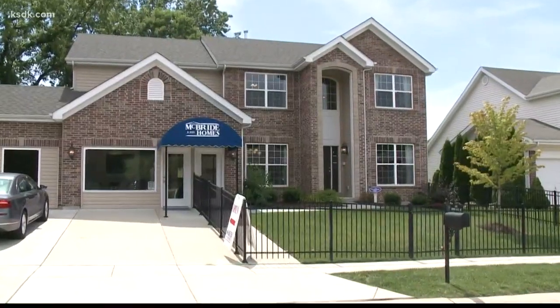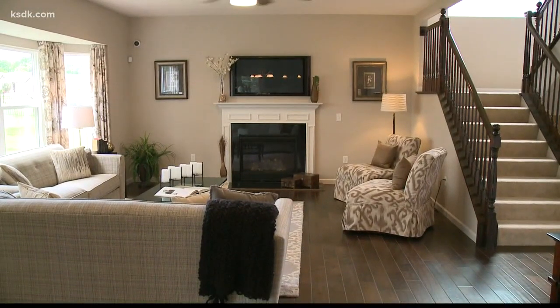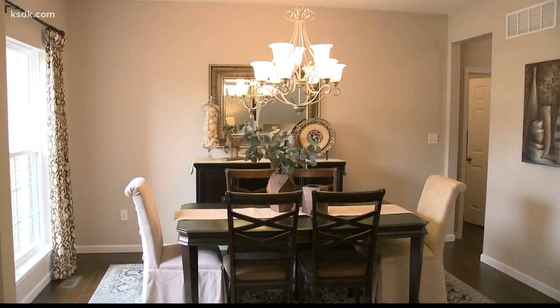If space is what your family is looking for, the Sequoia floor plan offers just that. It definitely has a wide open floor plan from your kitchen to your breakfast room and into your great room, but still has the formal living room and dining room out front. So plenty of space to entertain and plenty of space for your family.